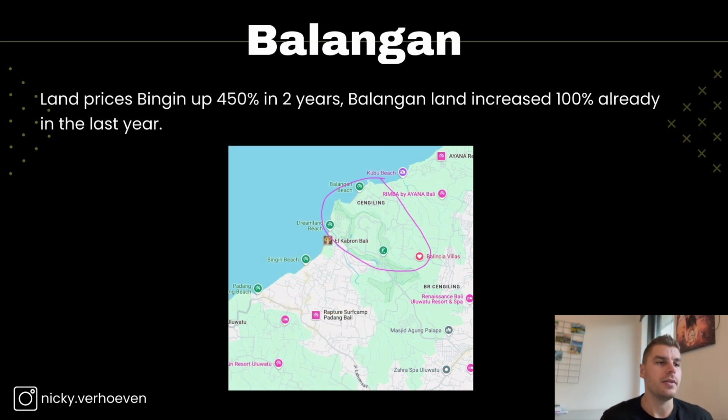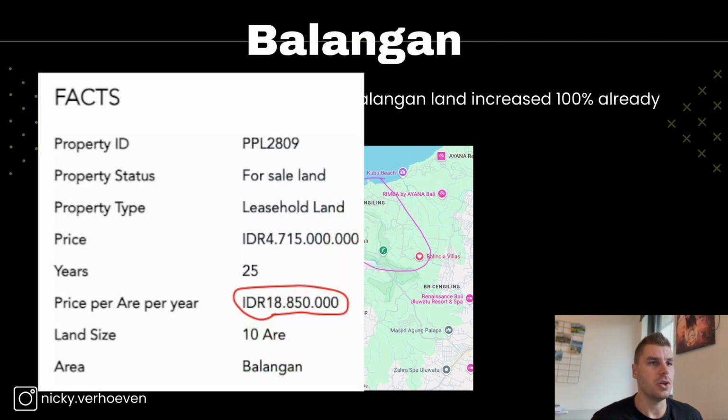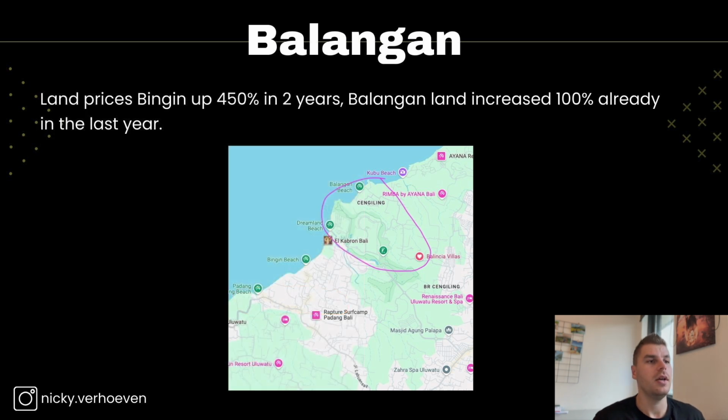And when I look at the Balangan area, the land also doubled in price in just 1 year, because I spoke to developers there. In the area I'm buying, they also paid 8 million per are, and I myself paid like 15 now, so it already doubled in price. So the reason why I invested here is because it's very close, only like 10 minutes by scooter from the famous Bingin. And that means there's a lot of potential to get a lot of appreciation on my investment.